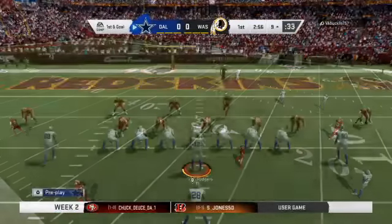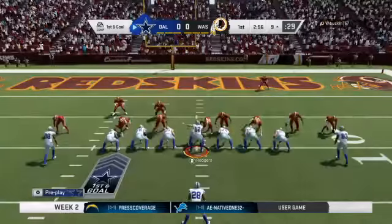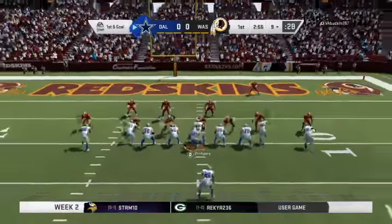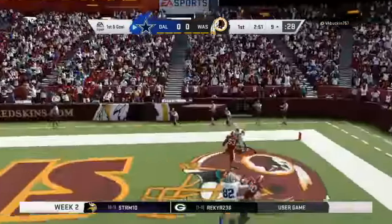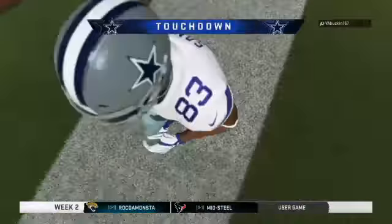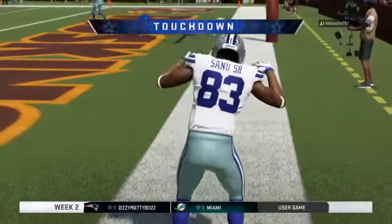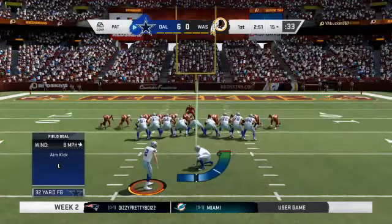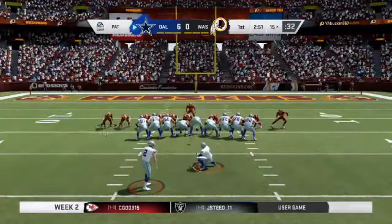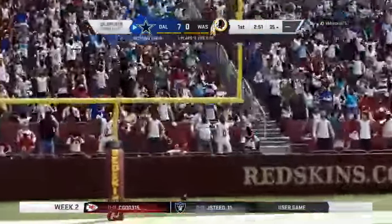1st and goal inside the 10. A very short field to work with now. 1st and goal after the great punt return. Here's Rodgers. And that is caught. Touchdown, Cowboys. Mohamed Sanu, his first touchdown here of the new campaign, as his guys are able to strike first here in this opening quarter. Extra point safely through, and that makes the score 7-0.